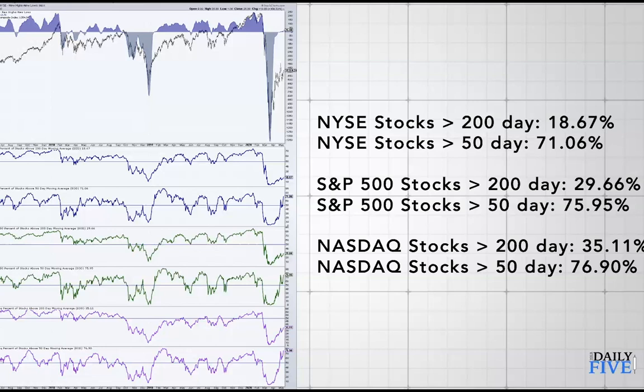So I want to see some of these levels start to get above 50% at a minimum on the percentage of stocks above their 200-day moving average. And that horizontal line that you can see in each of these panels, that is the 50 level. So you can sort of see how 50 has been an important measure, especially there for the NYSE. Look at the time that we've spent above 50 relative to the time that we've spent below 50. And we are still very, very far below that 50 level on the NYSE stocks above their 200-day moving average at 18%. That is still very, very low.